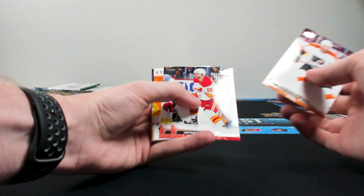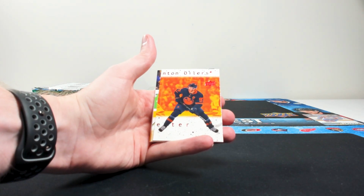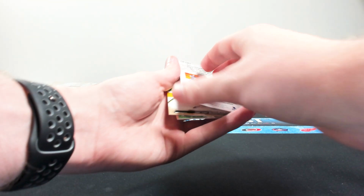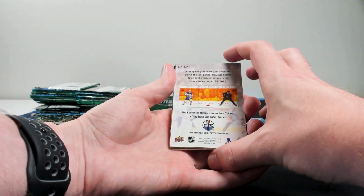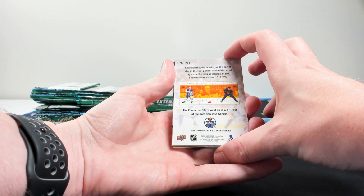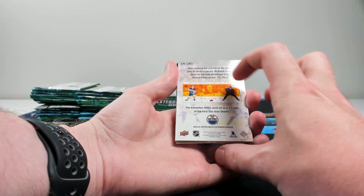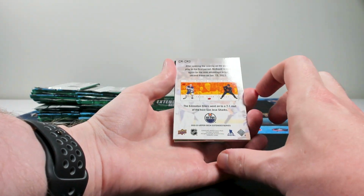So, and here we go. We have our first, ooh, nice. I forget what these are called. They're the puzzle piece cards. I think they're the Collector's Choice commemorative insert. Yeah, so they're the Collector's Choice commemorative. McDavid is a tier 2.